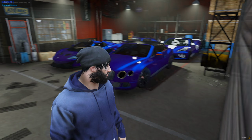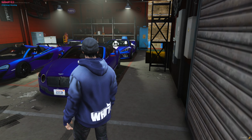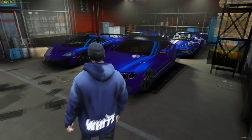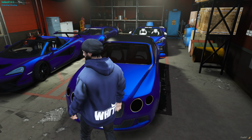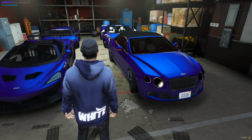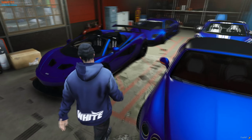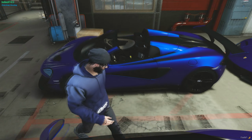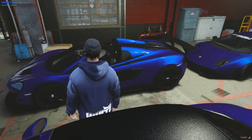Alrighty guys, this is the grand finale, I guess you can say, of all my supers and hypers and one more luxury car, I guess. But we'll start it off with my Bentley Continental convertible. This was a gift, but it's a cool car. I don't really drive it at all, but I like having it around to show off every now and again. We have my McLaren 570S. Very clean car. I recently picked this up and just kind of fell in love with it, so I kept it.